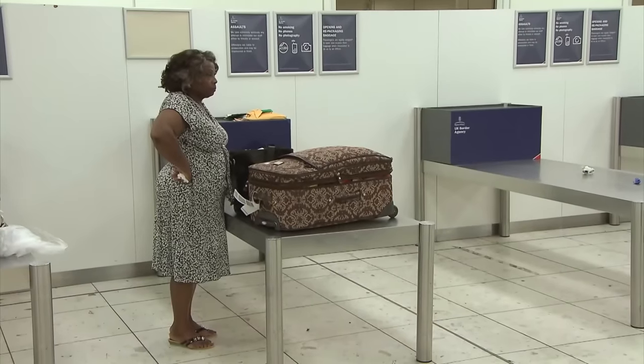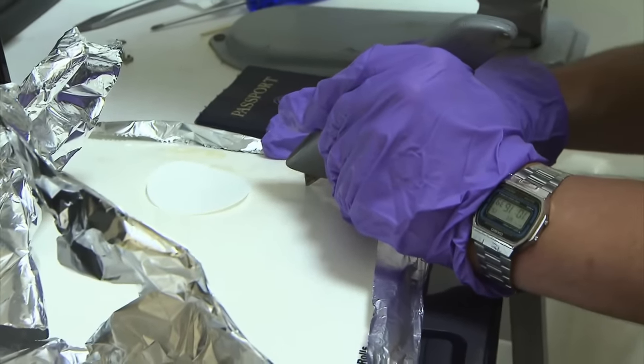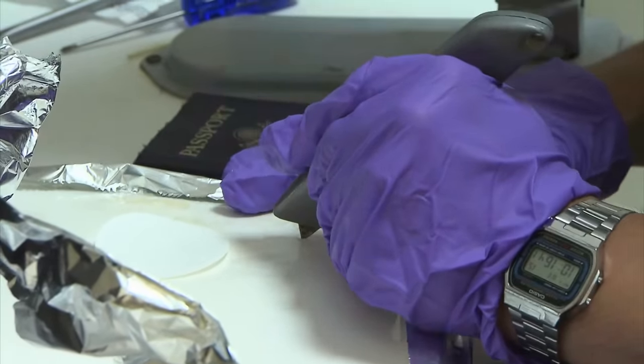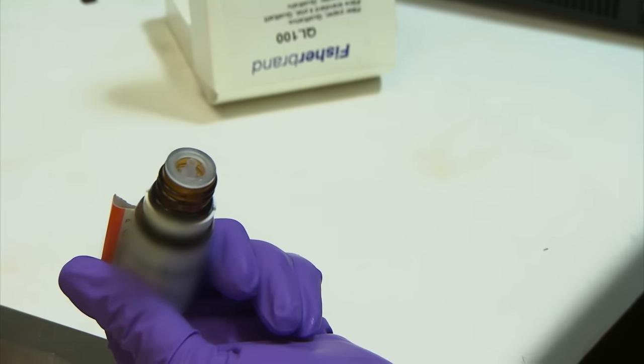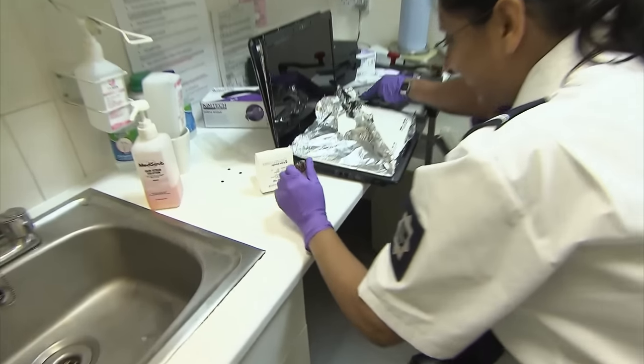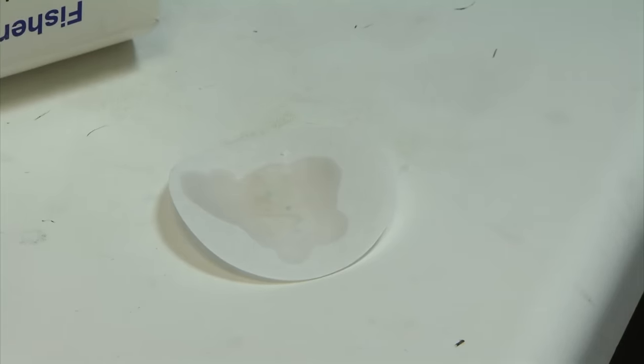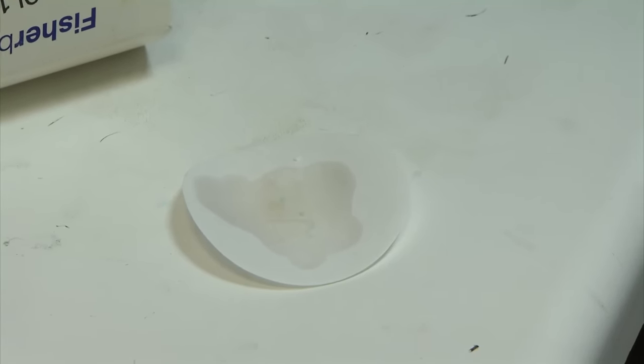A simple test will be able to confirm their suspicion. All he's doing now is splitting it to take a small sample, which we can test on this cocaine reagent here, which will give us an indication as to what type of drug it is. The reagent will turn blue if the substance is cocaine. It is there. With a positive identification for cocaine, the news is now broken to the woman.